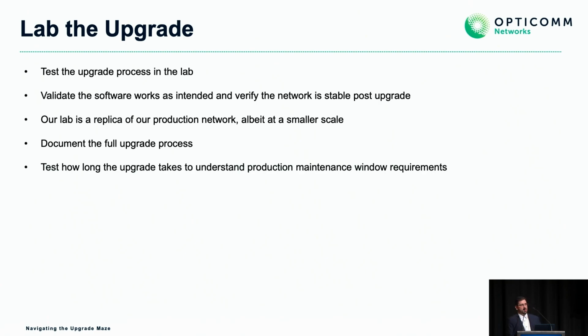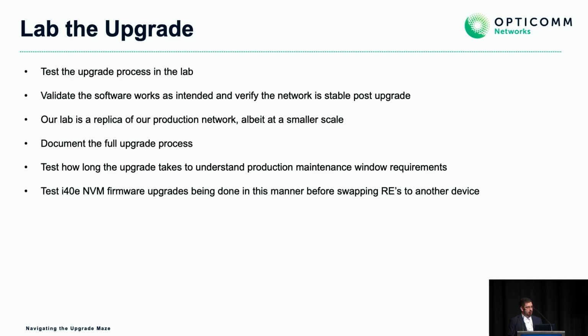It also gives us the ability to validate the time constraints that we'll have. Does it actually fit into the maintenance window? If something goes wrong, how long do we need to troubleshoot it? Is 6 hours enough? Do we need to start it earlier in the night? And we did find that it was plenty. As I said before, I think it was about 2 hours each upgrade.